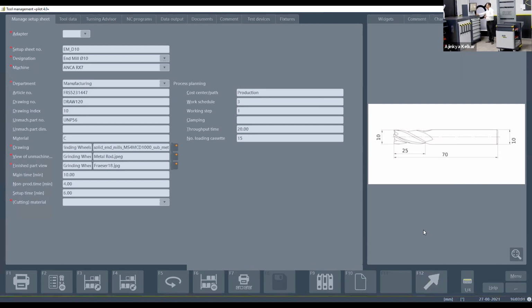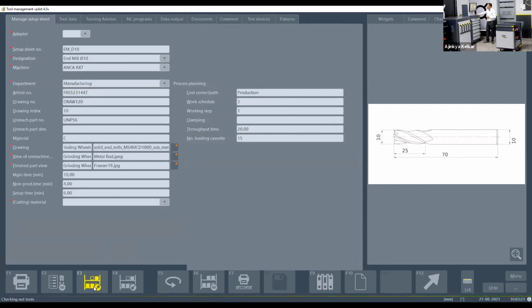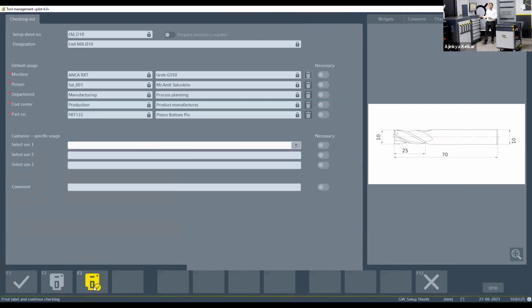And then the most important part starts now: the items required to produce this part. So what I need is one end mill blank, then I need the grinding wheel, then one more grinding wheel and one more grinding wheel. Then here we have the most important thing: we can simply check out from the control cabinets. I just press one button and here the traceability part starts.